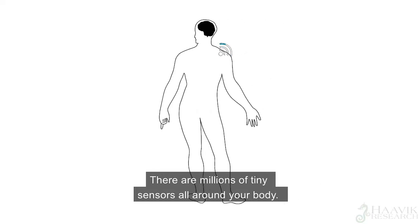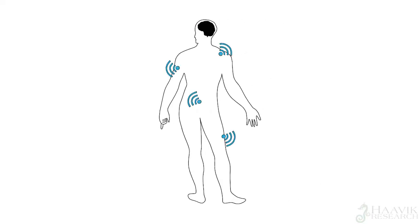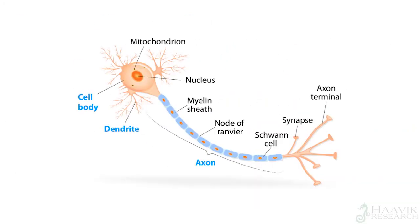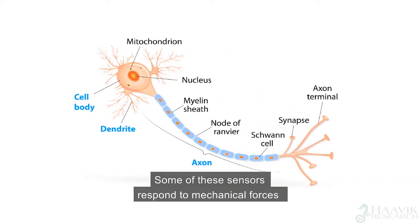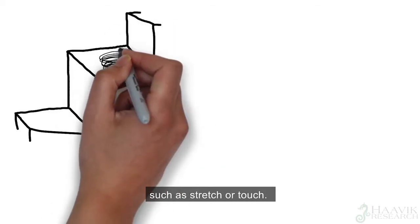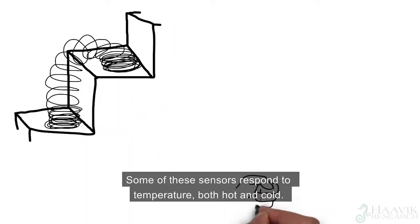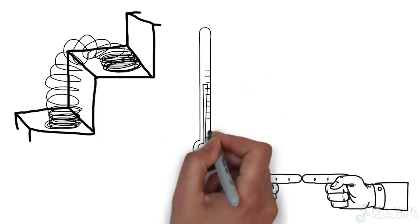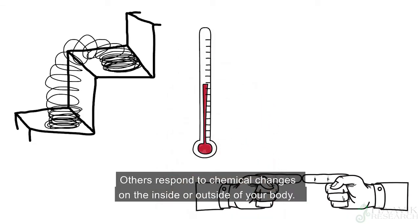There are millions of tiny sensors all around your body. They are at the ends of the thousands of nerve cells that you have. Some of these sensors respond to mechanical forces such as stretch or touch. Some of these sensors respond to temperature, both hot and cold. Others respond to chemical changes on the inside or outside of your body.